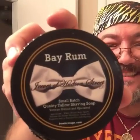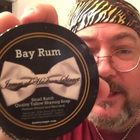The soap I'm using today is Bay Rum from Jeeves of Hudson Street. Top shelf stuff, baby. You better believe it. My buddy Brian Postlethwaite, he makes an awesome smelling shave soap, and it does a great job. Yeah, it does smell very nice. Awesome, Brian. Two thumbs up. See there, two. Boop, boop. Anyway, he says on his website, Jeeves of Hudson Street, they have a private study. Now, I don't think this is actually the private study batch, but this is one of their small batch quality tallow shaving soaps that they put out.